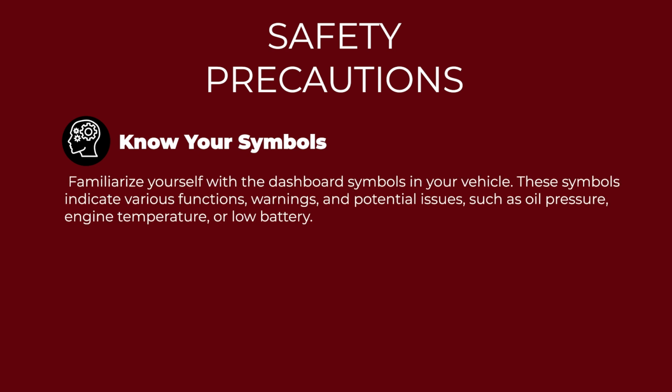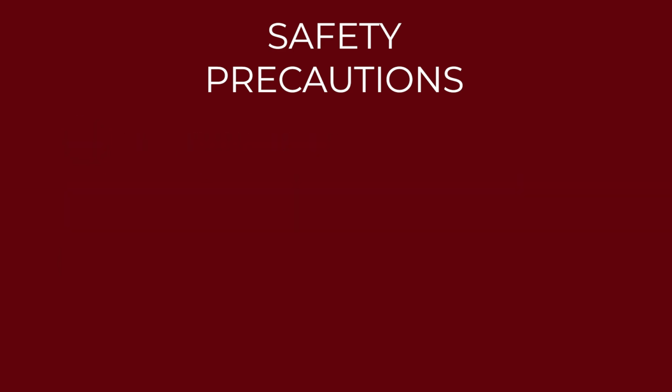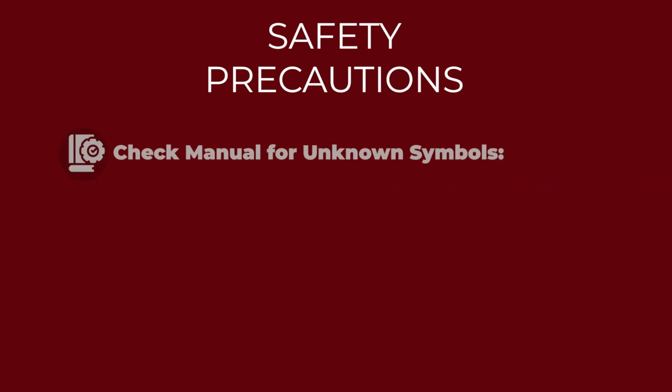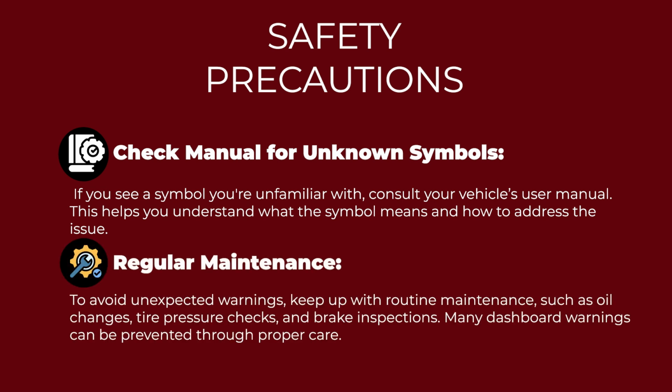Safety precautions: know your symbols, immediate attention. Don't ignore flashing symbols. Stop driving for red warning lights. Check the manual for unknown symbols. Regular maintenance.